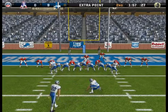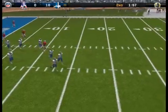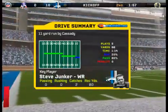Lane comes in to attempt the point after. The extra point attempt is good. Give some credit to that big offensive line. Those guys are working hard out there, and it's showing on drives like that.